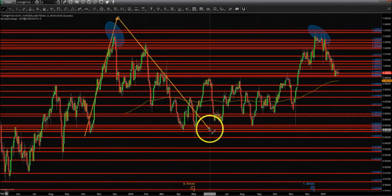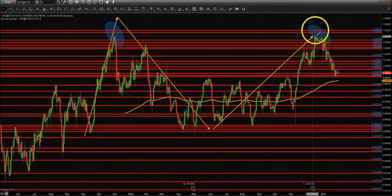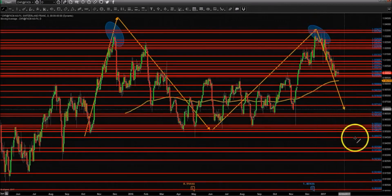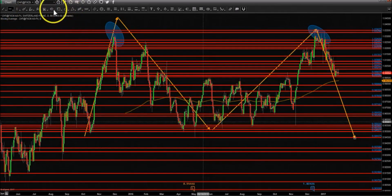If you see this letter M like that, then what we look at is the bottom of that M, or that middle point, is where we look for price to actually target. Okay, so the target of this would be here, and let me go ahead and highlight that.